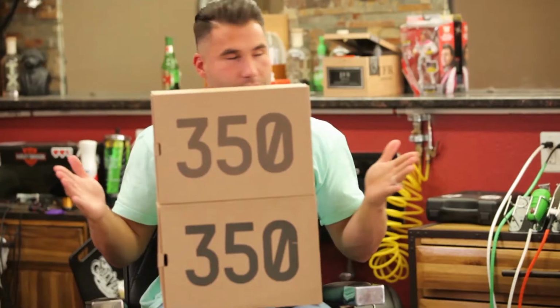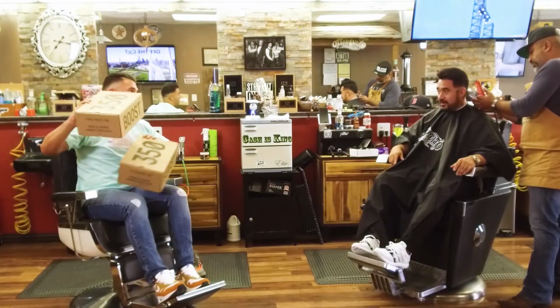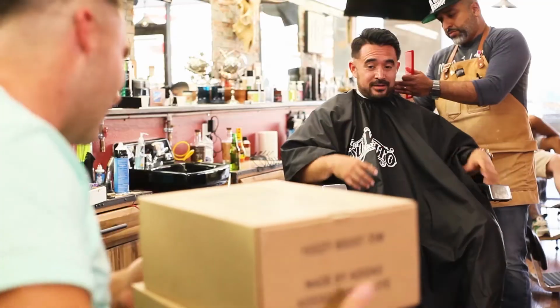They're basically from Asia, the same size. That's why that thing barely fits in that thing. The shoe doesn't fit. When I first got them, I literally squished it in, and it was bulging out the side of it.